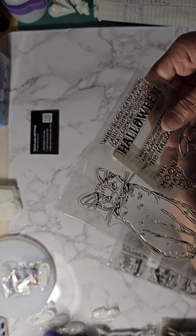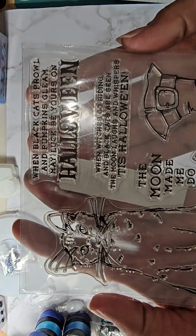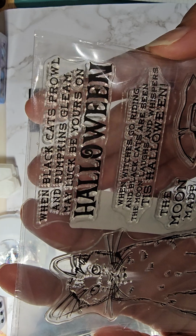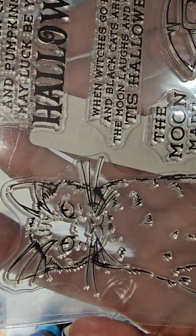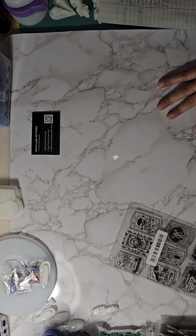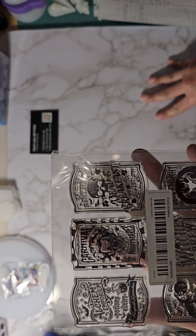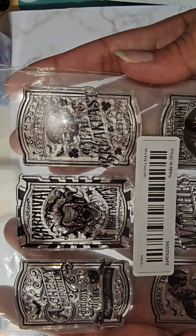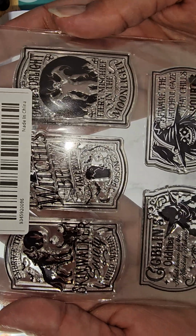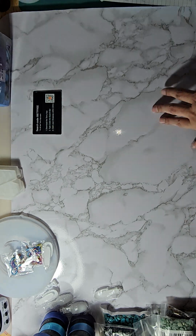The next one was the cat stamps. It was $1.98 on Temu, and Amazon did not have anything similar. Has a good sized cat on there, and a witch's hat, and then a couple of sayings. The other stamps is this one, and there's 8 designs on here. It's $2.98 on Temu and $7.99 on Amazon for the exact same. So those will be some fun things to play with.